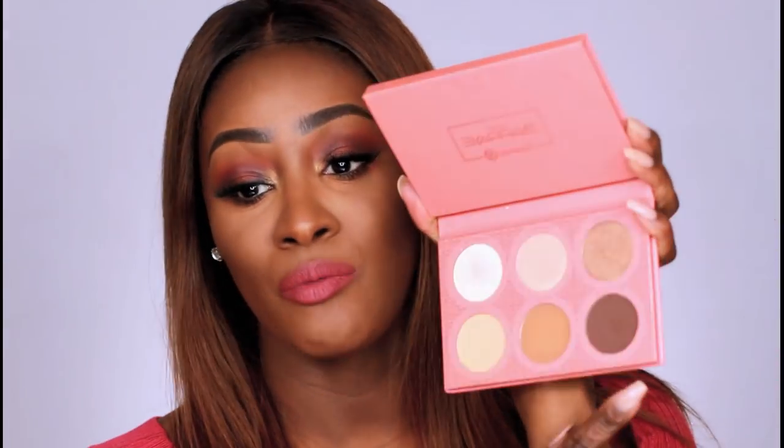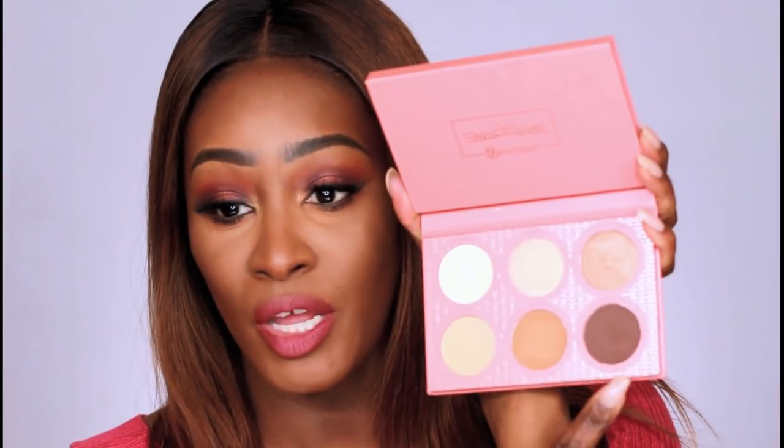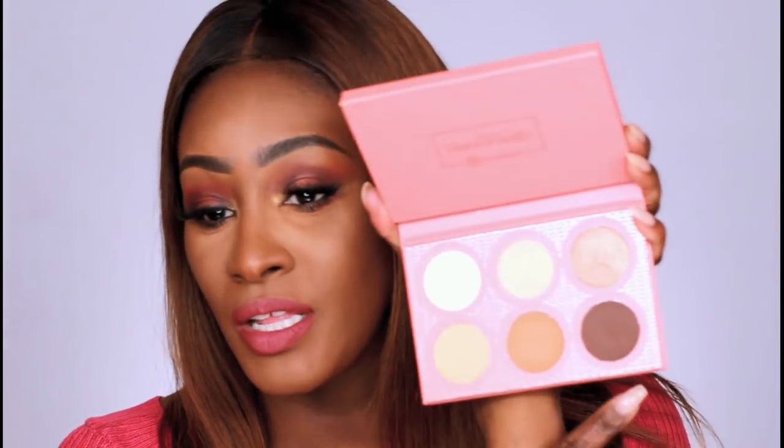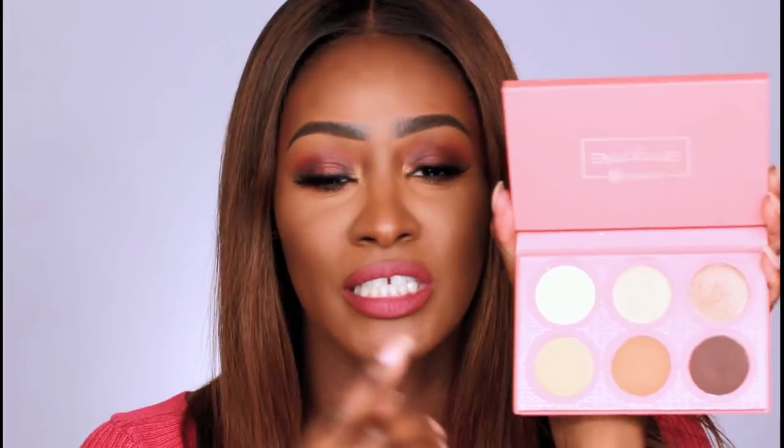But let's talk about her right there. That girl right there is dark skin friendly. What I would have to say, it's very pigmented, so you want to use an extremely light hand when using it, but it definitely can be used. I don't think I could bronze my face with it. It's a little bit too pigmented for that. For anyone that wants to contour though, you could definitely use that as a contour. Use a very light hand and it will get the job done.